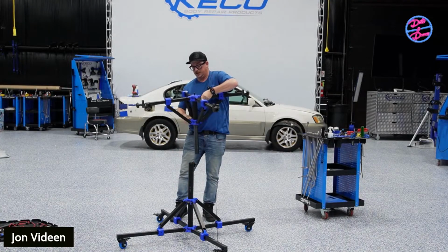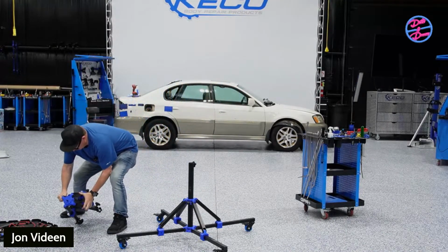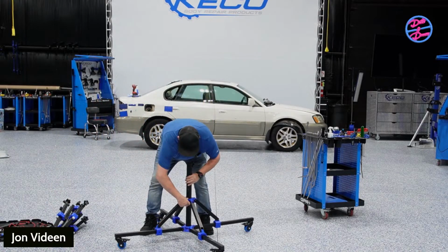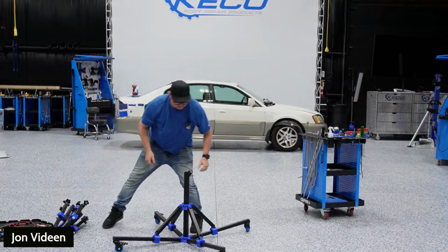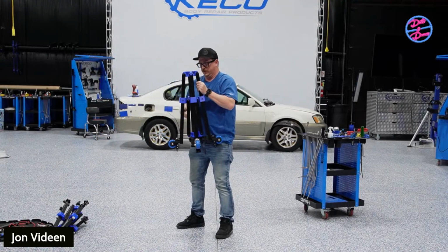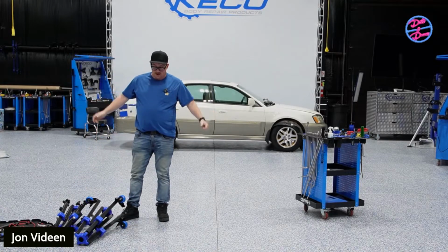And oh, I still got the pin in. Now it will fold down into this nice, neat little package. And same on the bottom. It'll take 2 pins here and set those aside. And then you kind of just flip this bad boy upside down, and it just folds in on itself real nice. And you got yourself a nice, neat little package there.